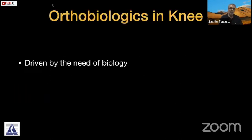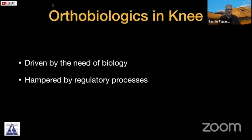So I think to conclude, orthobiologics are important. We are driven by the need of biology, because biological modulation is going to be the future, especially if you're trying to modify disease or if you're trying to heal or repair tissue inside the joint. And it's really important that we attack at that early stage and not come in at that late stage, which will really make the difference.